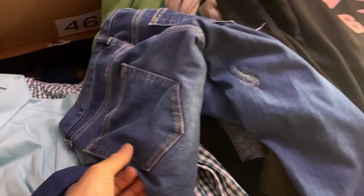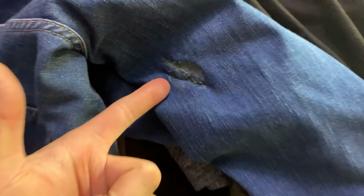This is a pair of Banana Republic jeans that would normally sell well for me, but I don't know what this is. So maybe comment in the comment section below what you guys think this is. Kind of looks like gum, but anyway, let me know what you think it is in the comment section below.